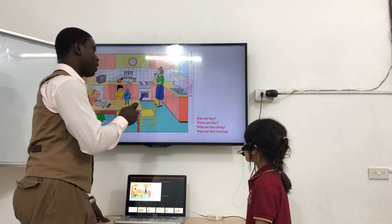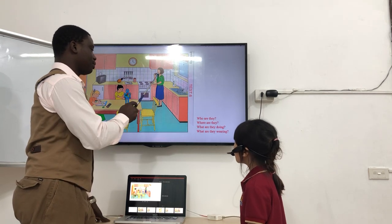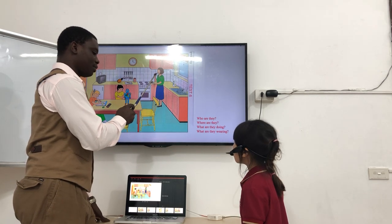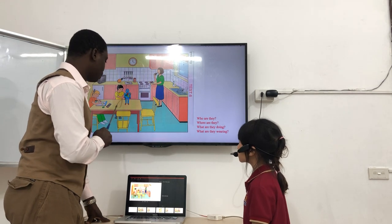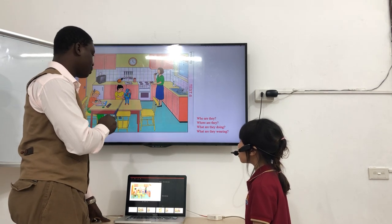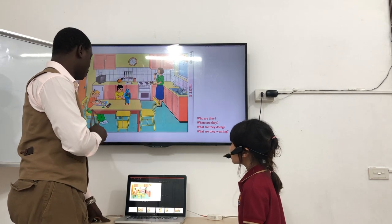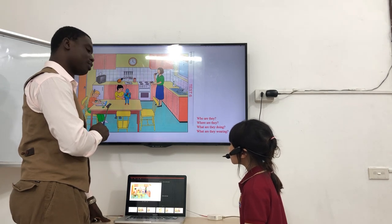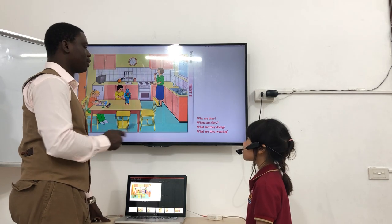What are they doing? The mother is standing and eating a slice of cake. The son is sitting and playing with a robot. The daughter is sitting and drawing with crayons on the paper.